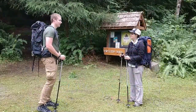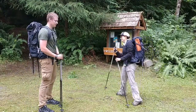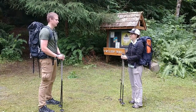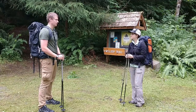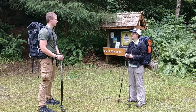How does that feel? It's night and day. This is way lighter, and I had no idea what I did need or what I didn't need. So thanks for the input and for planning for us and helping me prepare my pack. And I feel a lot more confident now that I can actually complete the hike with a lighter pack.